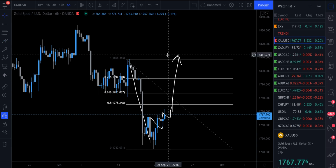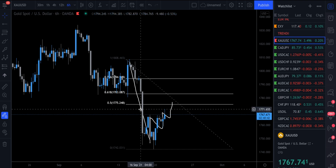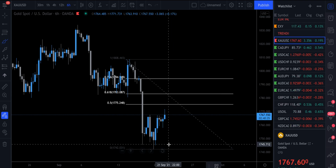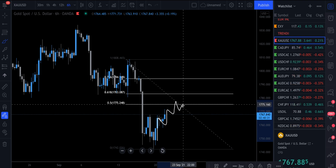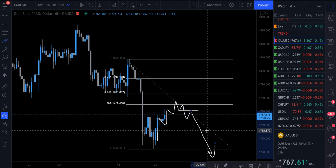Okay, so the area to watch on gold this week is around 1780. Okay, in and around that area we can look to take shorts. We can look for structure shifts to the downside. For example, if we're on the hourly time frame, we see our correction. We can then look for a structure shift, and then we can look to take that short, and then look to retest the lows, and then for some more continuation.